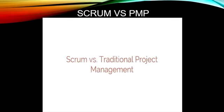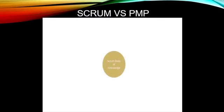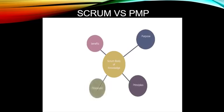Hello, and welcome to Module 20 of our Scrum Study course on the Scrum Body of Knowledge. So far, we have discussed the benefits, purpose, scalability, principles, processes, phases, and aspects. Actually, everything one needs to know to implement Scrum.